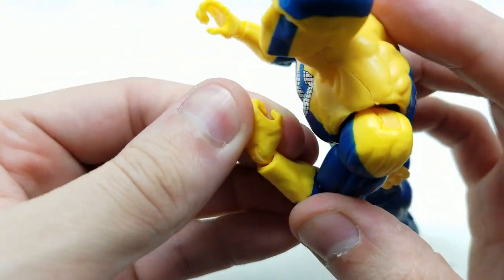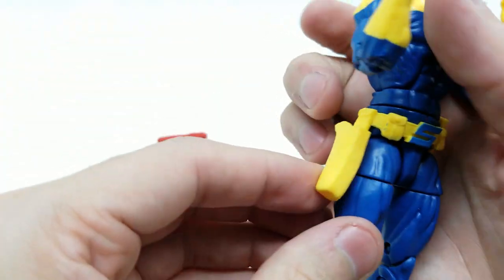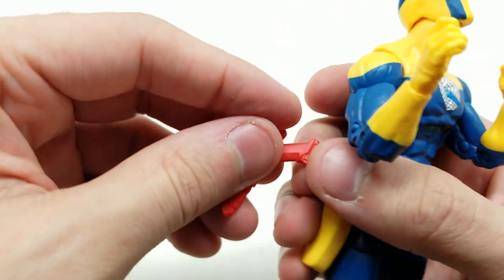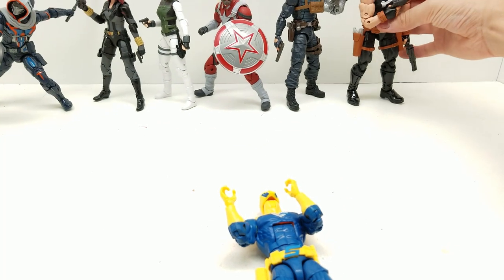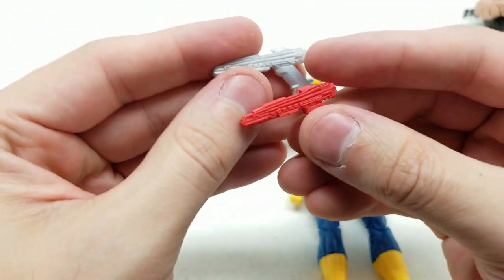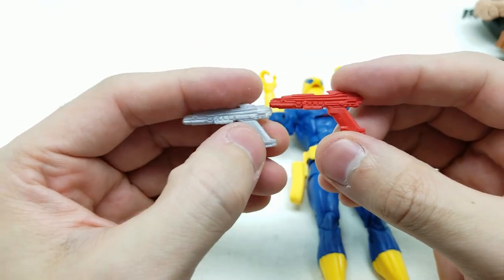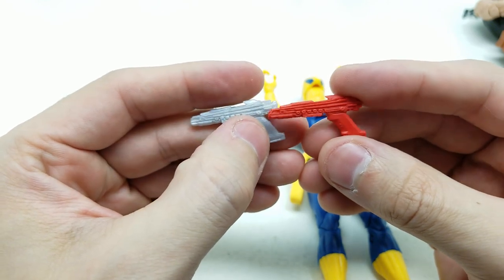The wrists do go back and forth. I prefer it like that. We can put the gun in either one of the hands. We do have a holster right here, this lemon yellow holster. We have this gun, which I told you appears to be the same gun, but a different flavor. Look at that. We have gray, which is, I guess, mint, and cherry flavor.